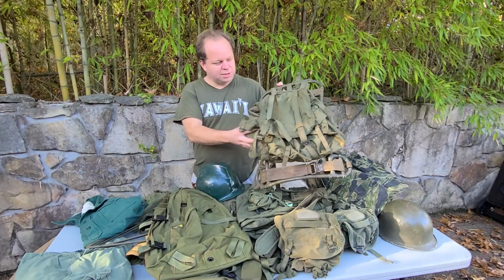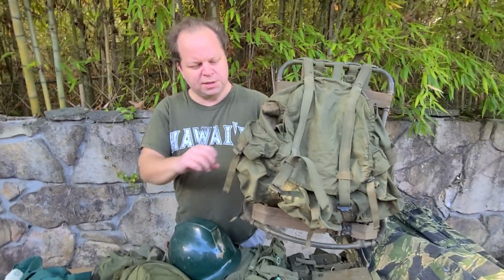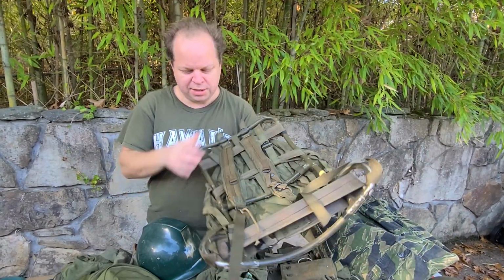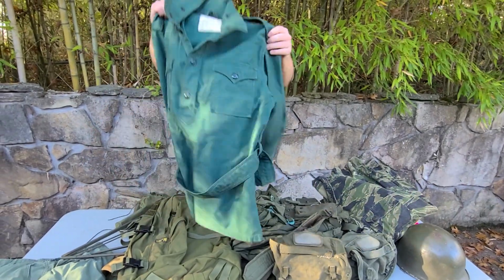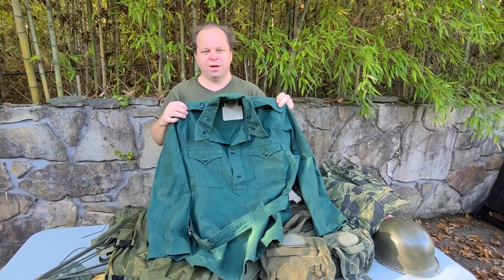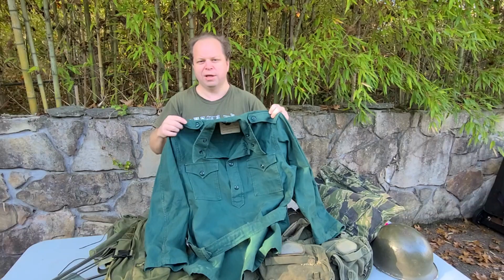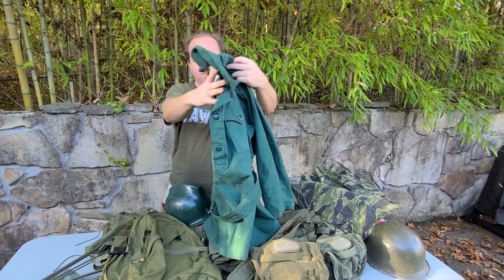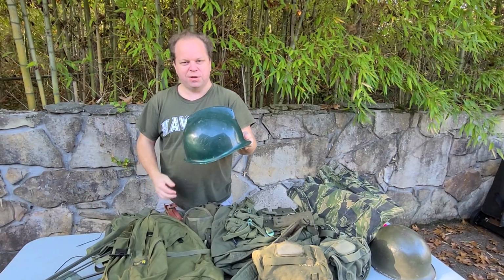First thing, this is a lightweight rucksack. It's from 1971. I believe 1971 was the last contract year that they did the lightweight rucksacks. This here, very distinct color when you see them. The Aggressor green. I think in the 80s they stopped going with the Aggressor green. They went to the opposing forces for the war games, and that's what that is. That's what this is also.